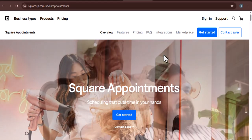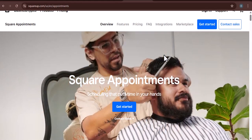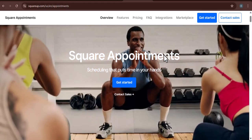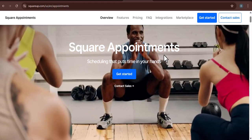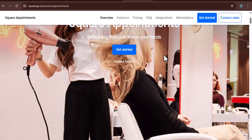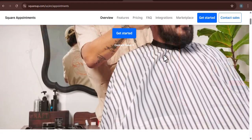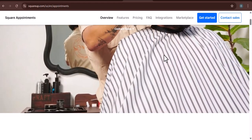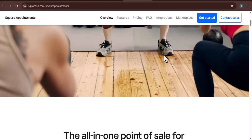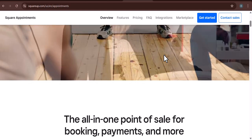Ever felt like you're playing a guessing game with your business finances? That sinking feeling when you try to calculate your monthly income and something just doesn't add up? Maybe it's those hidden fees, the sneaky percentages that eat away at your hard-earned cash. If you're using Square Appointments or thinking about using it, you've probably asked yourself a crucial question. How much is this really costing me per transaction?